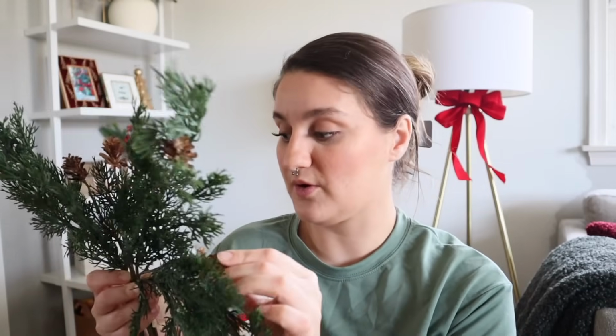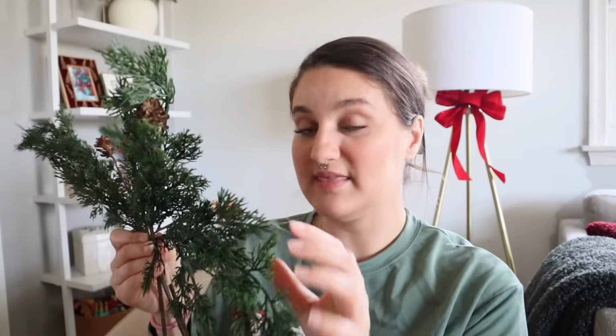I showed those in a previous video shopping at Target for decor, but those are like $15 per stem, and these ones were a few dollars for three stems. You can see here, they're all kind of secured, so I haven't detached them yet, but these would be perfect to add into any kind of Christmas greenery arrangement, into a statement vase, and just have a little pop of this beautiful natural greenery.